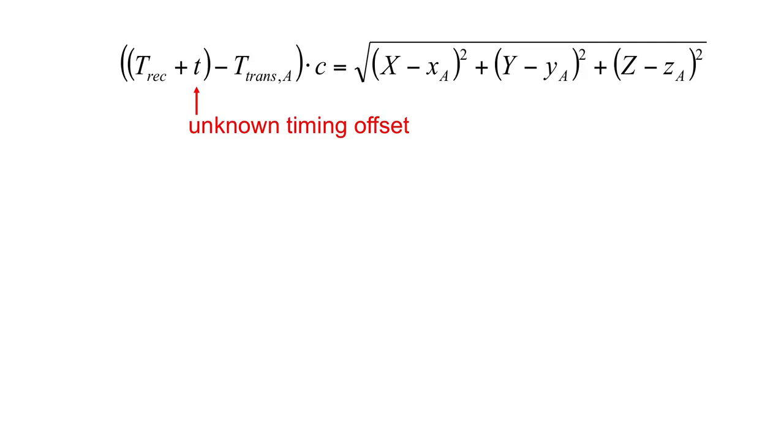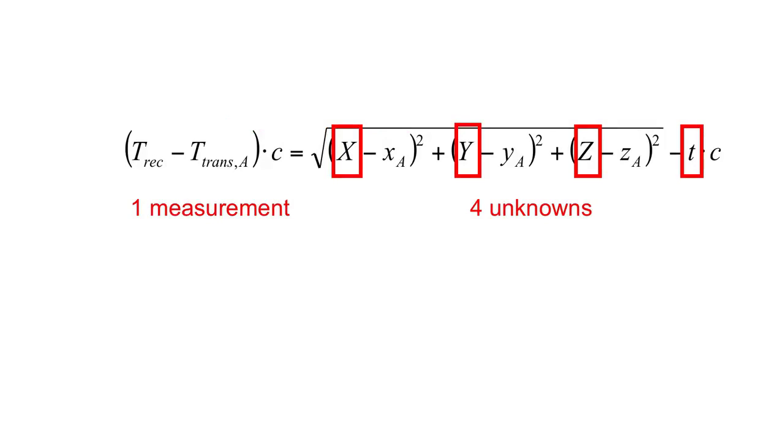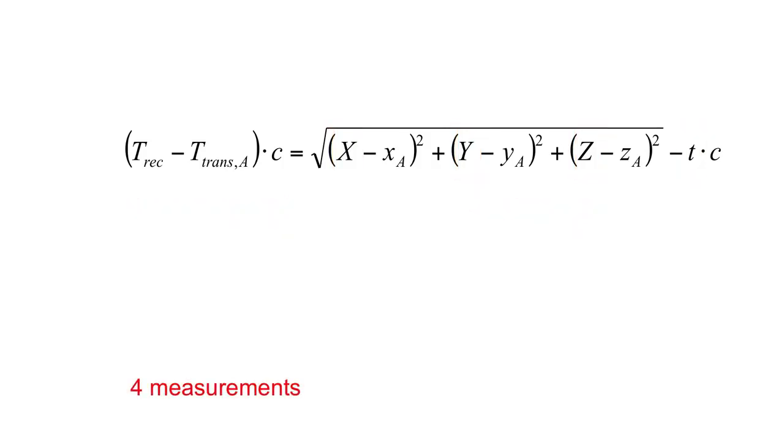We need to include a value that equals t times the speed of light in order to get the corrected distance. We can write the equation for satellite a, where lowercase x, y, z denote the known 3D position of a satellite, called a here. Capital X, Y, Z stand for the location of the receiver, that is, the 3D coordinates we are looking for. If we move t times c to the right side, we would then get a relation between what the receiver measures and what we need to solve for. But as you can see, we have one measurement and 4 unknowns.